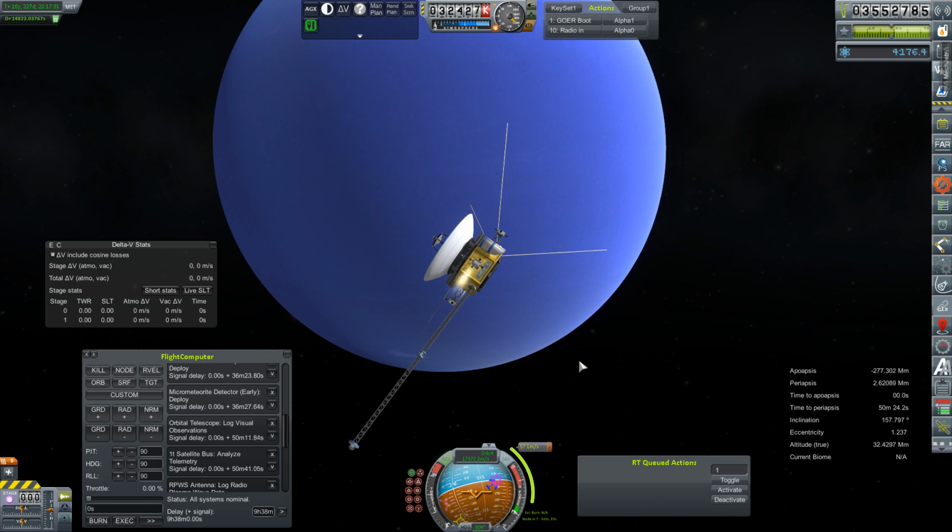This is new. The I, J, K, and L keys for lateral translation still work because reasons. So I'm going to try to use that to get us in a little closer onto this node before we have to start making our burn for it. Hopefully we will unlock avionics soon.